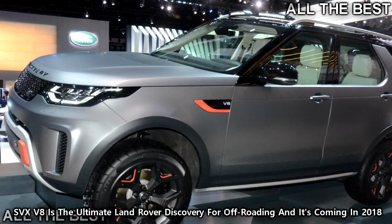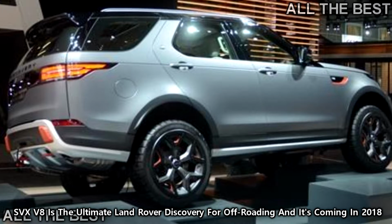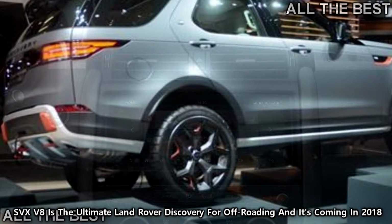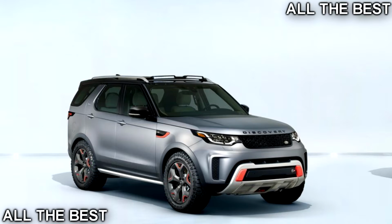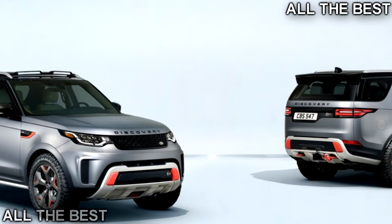Land Rover has introduced the Discovery SVX concept at the Los Angeles Auto Show. Designed to preview a production model that will be launched next year, the Discovery SVX was created by Jaguar Land Rover Special Vehicle Operations to be the ultimate off-roader. As a result, the model has been equipped with skid plates, recovery hooks, and an integrated rear winch. The model also features an LED light bar, modified bumpers, and 20-inch alloy wheels with Goodyear all-terrain tires.